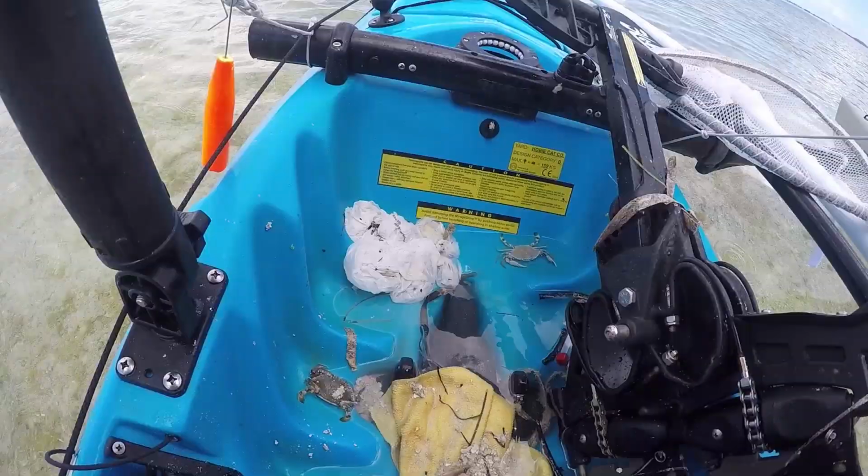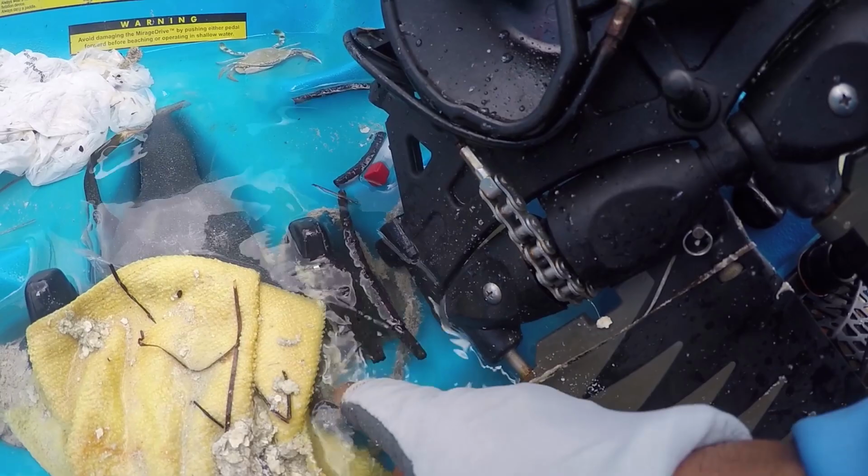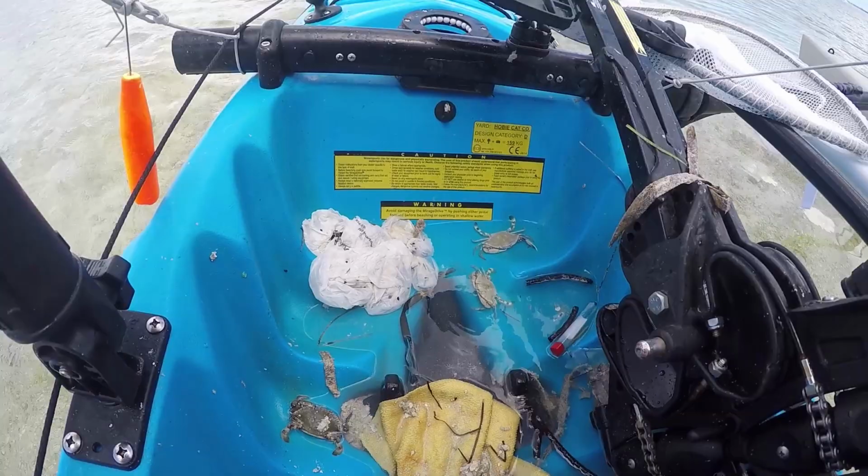Stopped by the bait store, picked up some crabs. Man, they were just, hey, what are you doing? Don't be trying to sneak out of there. Yeah, there. So got some smalls to mediums to large for a permit, but they came so easy.